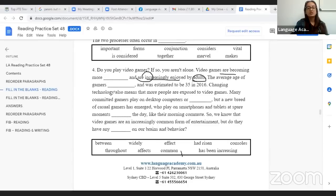The average age of gamers, and some of you have selected had risen here. What sense does it make to select had? What is the meaning of had? Something that happened in the past. It is not at all happening now. It started and has finished already sometime in the past is the meaning of had.